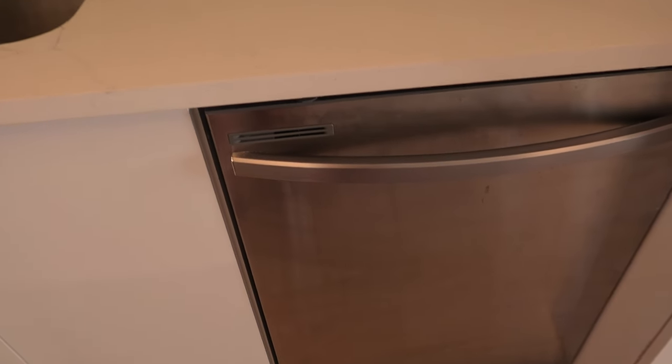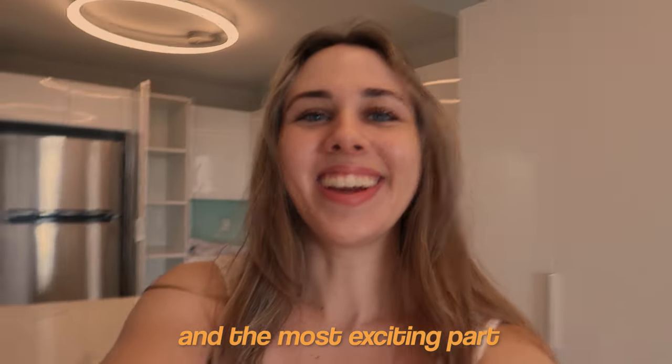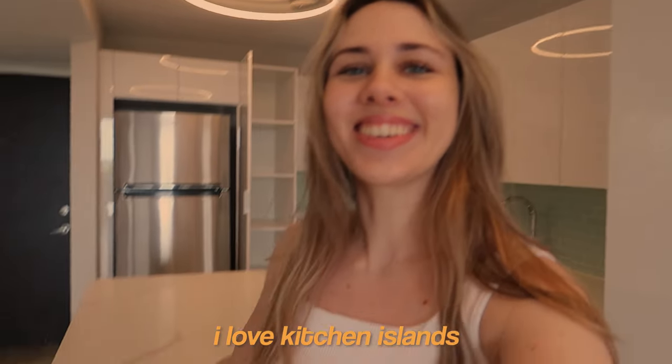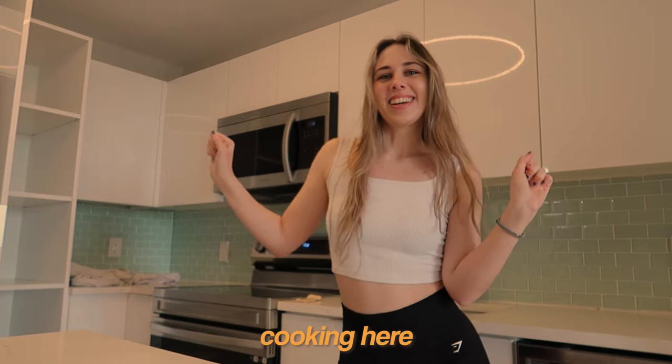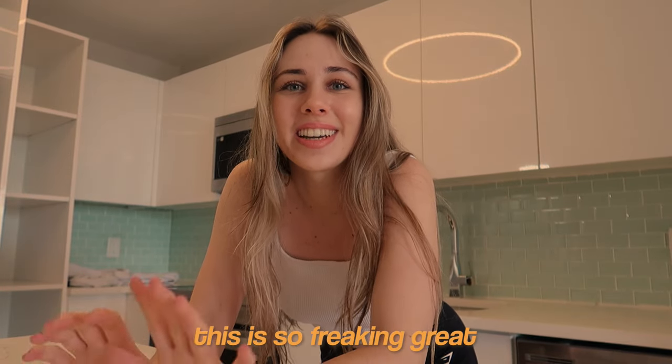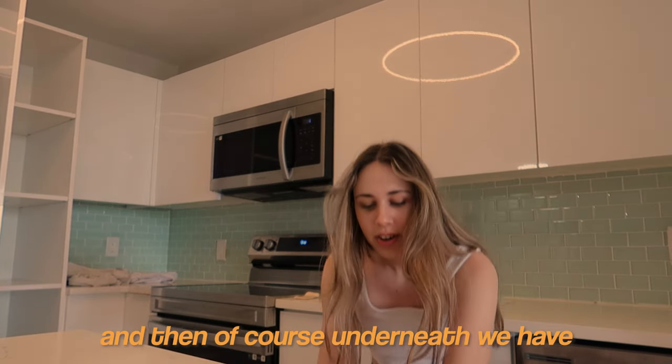Of course we have our dishwasher, and the most exciting part, this freaking island. I am obsessed with this. I love kitchen islands. I cannot wait to just be like cooking here, prepping meals, making breakfast and everything like that. This is so freaking great. And then of course underneath we have even more storage, which is literally wild. Usually places in Miami do not have a lot of storage, so this is like amazing.